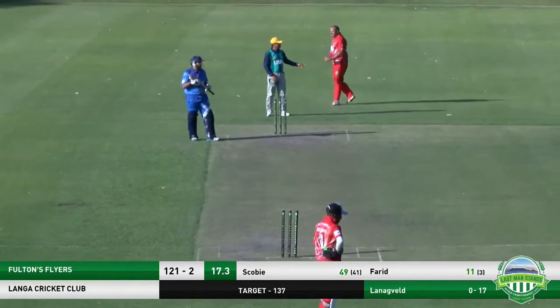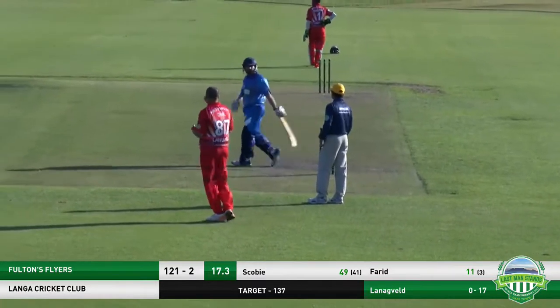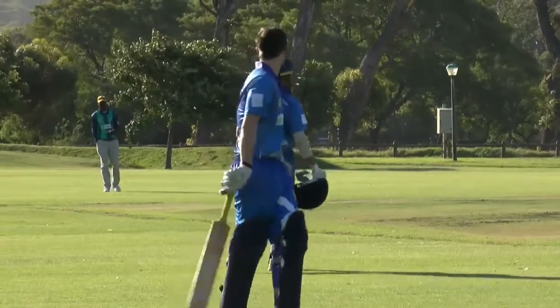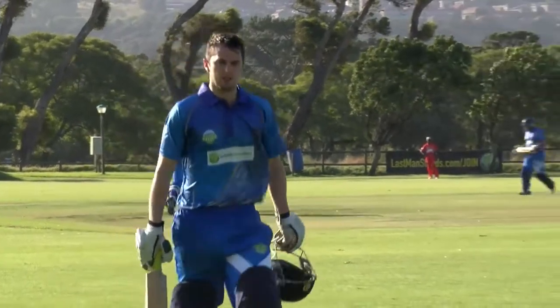And that's like a wicket for the Langa team. New batsman coming to the crease. The other new batsman has only faced about 5 or 6 balls, and he's got a 6 and a 4. That's Kazim Farid. Andrew Scobie scored 2 4s and a 6.